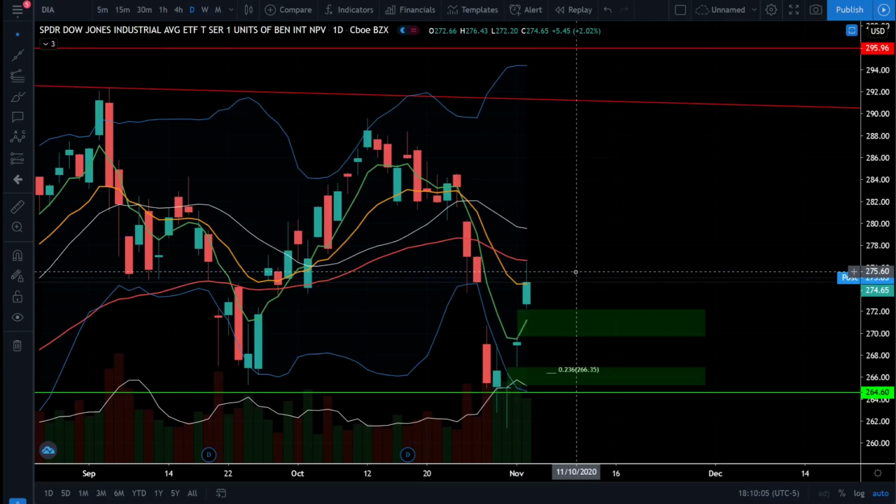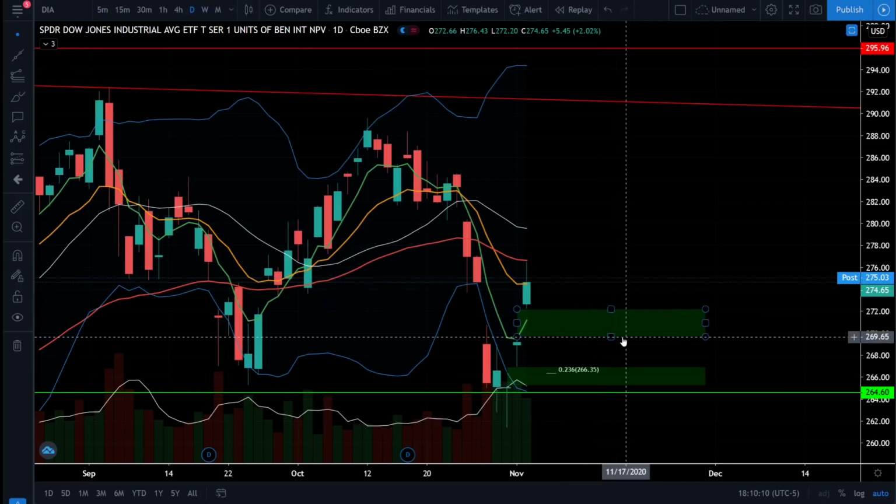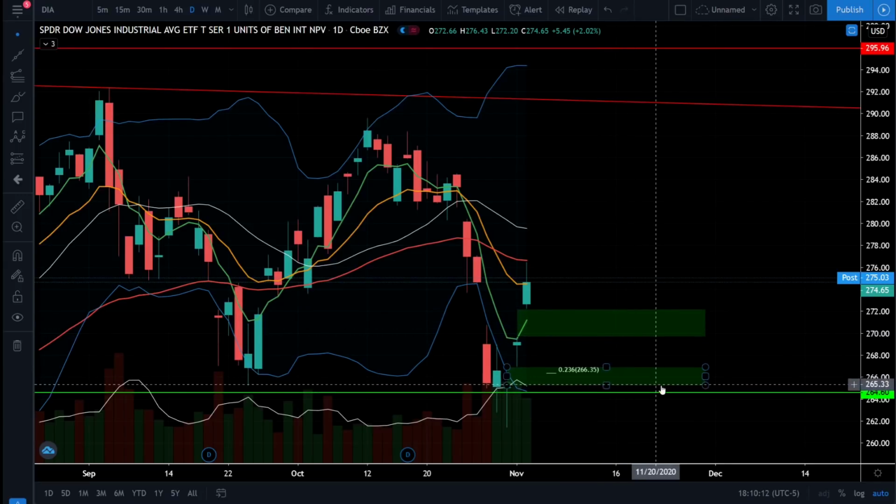So as we know, gaps typically get filled in these ETFs, so we have to pay attention to those gaps below. The first gap will close at a price target of 269, and the second gap will close at a price target of 265.